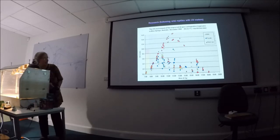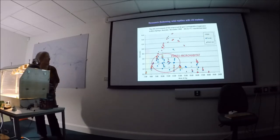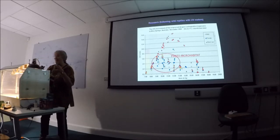And look, if you look at where they actually were, a few little boys, particularly the yellow ones, which are the males, were out posing, you know, I'm great. But most of them were in the shade for most of the time. So the UV index between nothing and 6, that's kind of good. If you gave them that, that'd be kind of good.